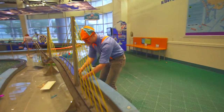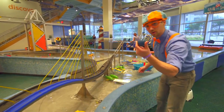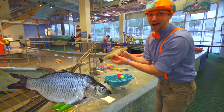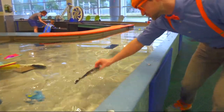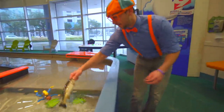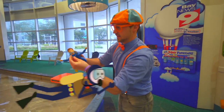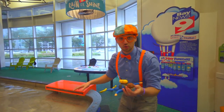Woo! Look at all these toys. A yellow toy, a blue ball, a green and yellow boat. Woo! And a fish. I like fish. Fish are tasty to eat, and they're pretty healthy. And look, a scuba diver. Gotta put on his mask, and his regulator, and the air tank allows him to breathe underwater, like this.